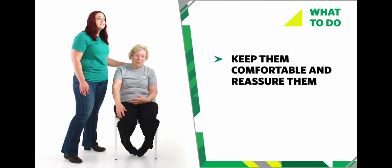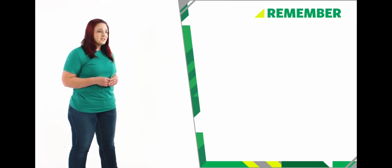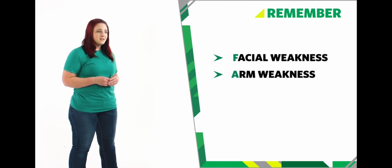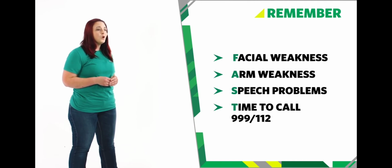Do not give them anything to eat or drink because it may be hard for them to swallow. Keep monitoring their level of response until help arrives. If they become unresponsive, prepare to treat for an unresponsive casualty. So remember, to help someone who has had a stroke, use FAST. Facial weakness, arm weakness, and speech problems means it's time to call 999 or 112 for emergency help. And that's how you help someone who's having a stroke.